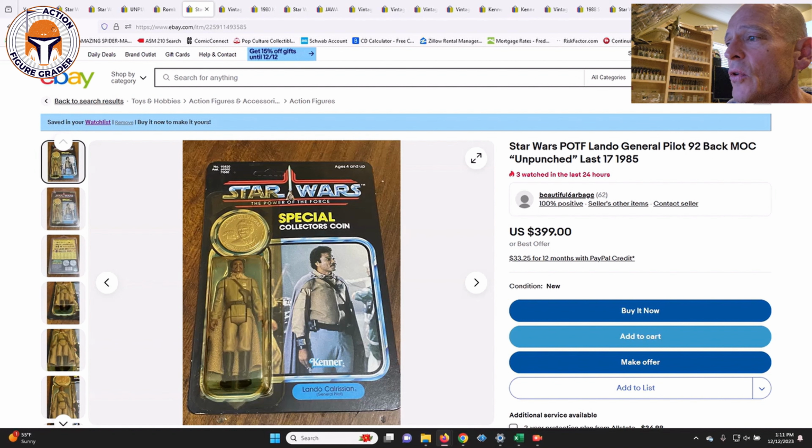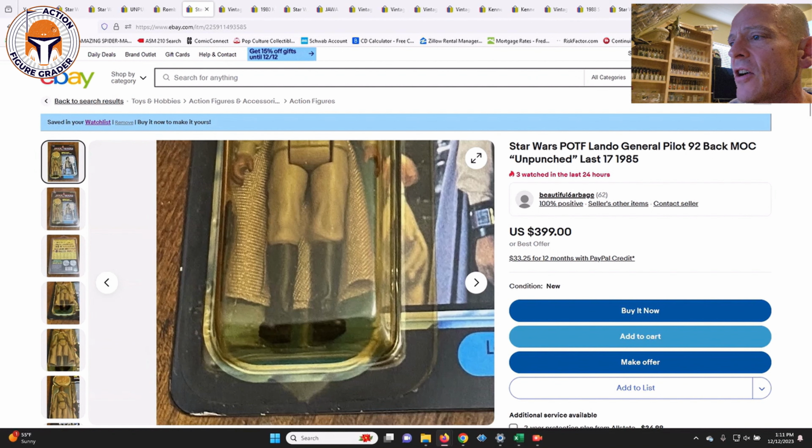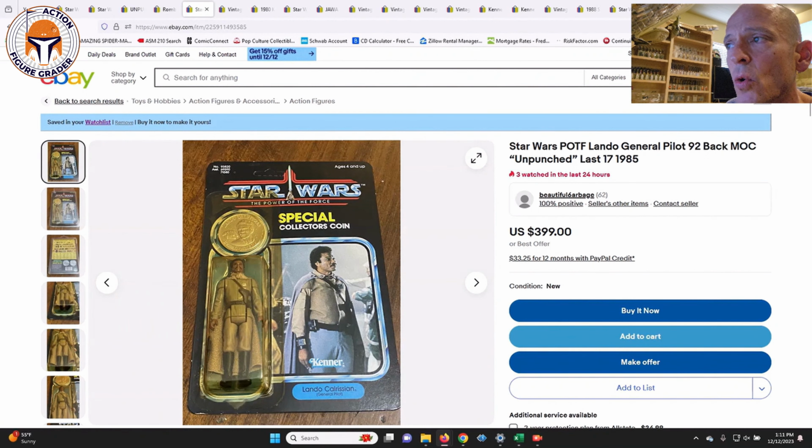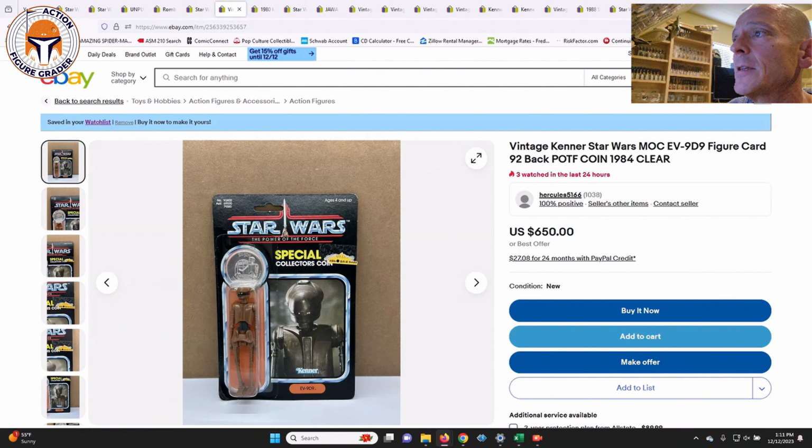I think that would grade an 80. It's got some very minor edge wear at the bottom of the card there, but I think it easily gets an 80 score overall from one of the grading companies.